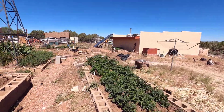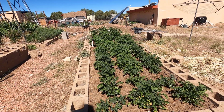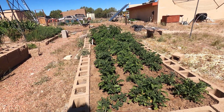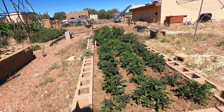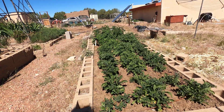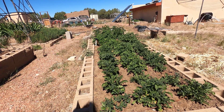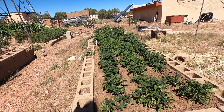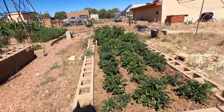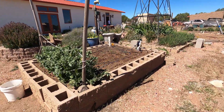Bed 5 is currently a wonderful collection of various types of potatoes. Let's see who's in here. Adirondack Blue, Austrian Crescent, Kennebec. There's a whole stack of them. We have a bunch of different things that we've never grown before. We bought 2 collections of potatoes from Hoss Tools, and they're in this bed, bed 6.